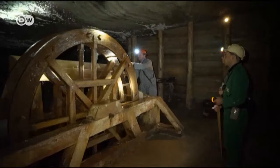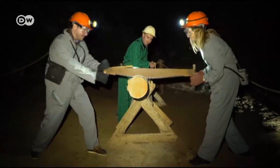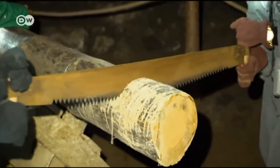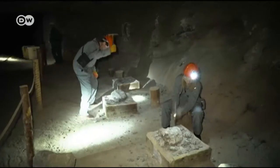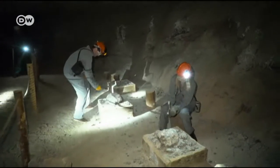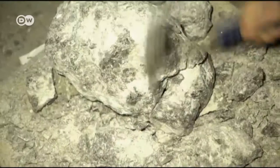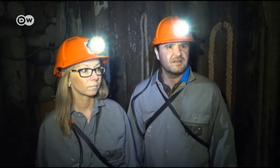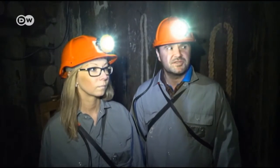Visitors can also experience how it might have felt to work in a salt mine by taking a different tour. Going on the authentic miner's route requires professional equipment, and some physical strength is needed to extract the rock salt. This tour is very interesting. You can learn how things used to be here.